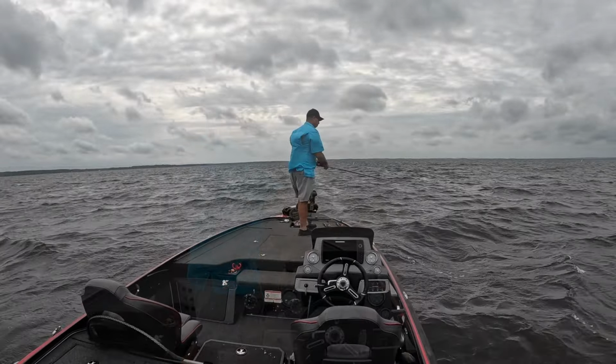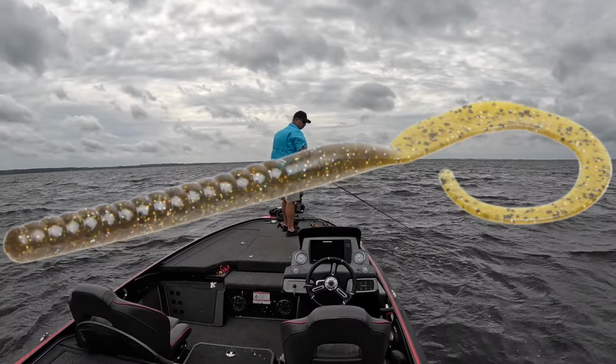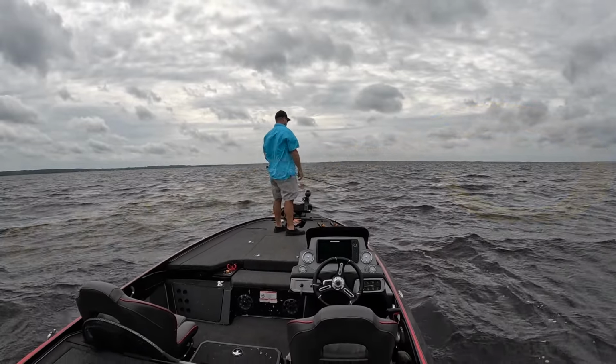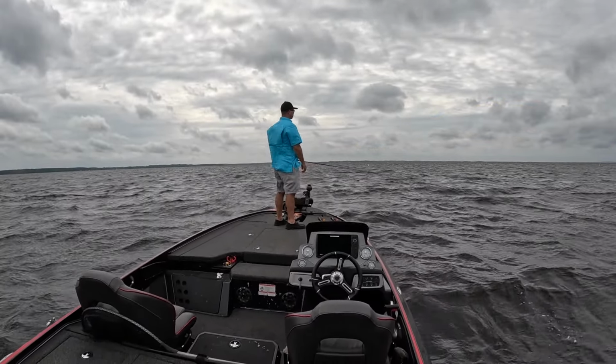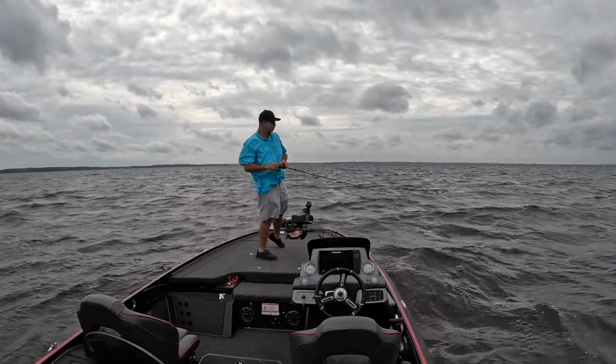So after catching several fish with that tail spinner, I decided to mix it up. I grabbed my old monster and threw it out there, and I was dragging it up that gradual slope. I was able to pick up several fish with this bait also.